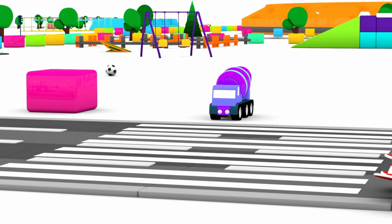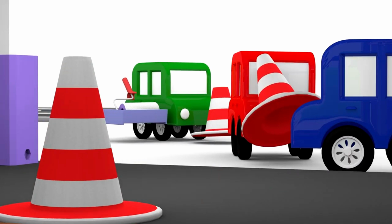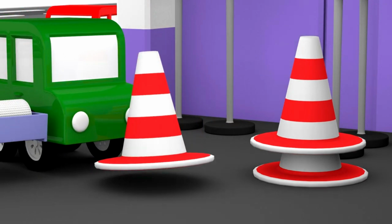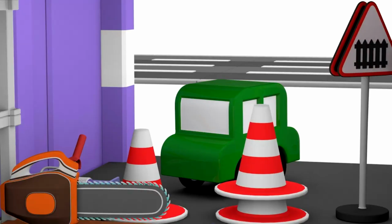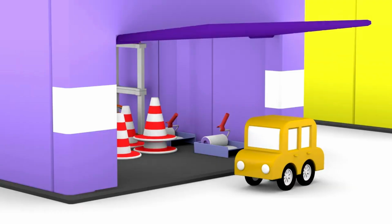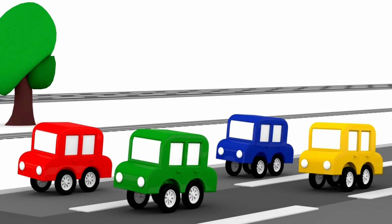The cement mixer is crossing the road. Oh dear, there's been an accident. Can you help, little cars?